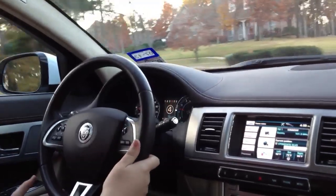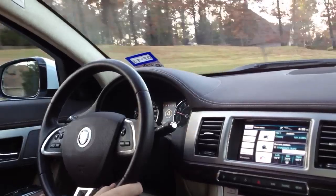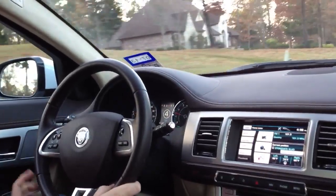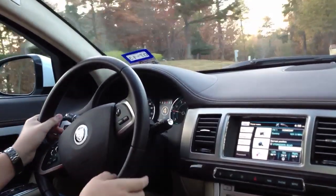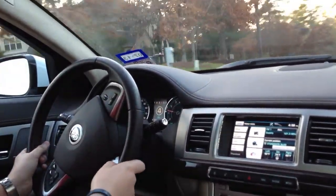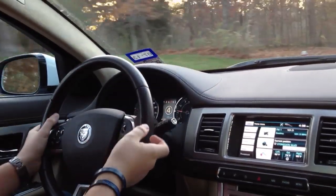It's just going to depend on you to drive it correctly. The power delivery in this car is incredibly smooth. It's very manageable as a daily driver. Like I said, I would drive this thing every day without any problem at all.